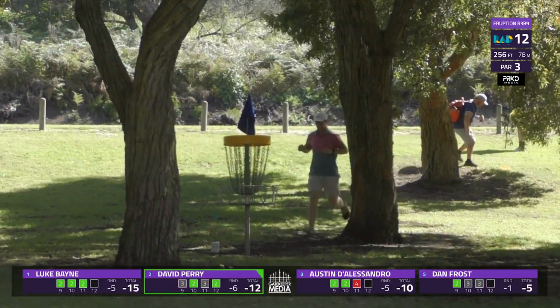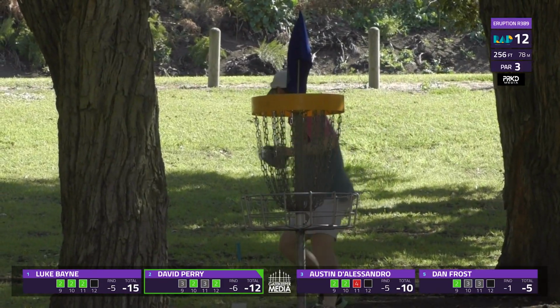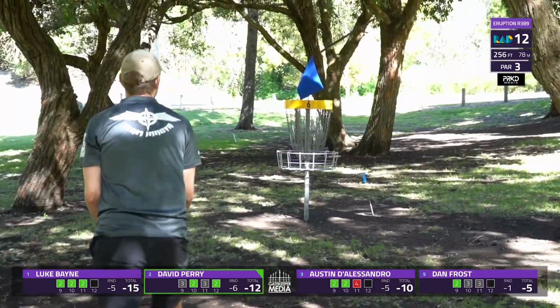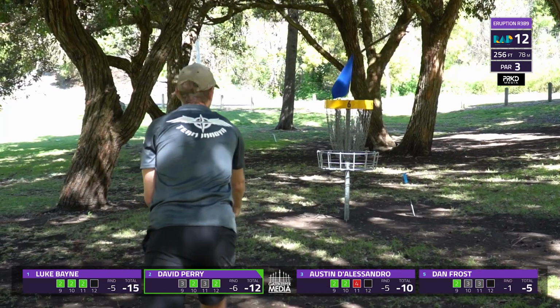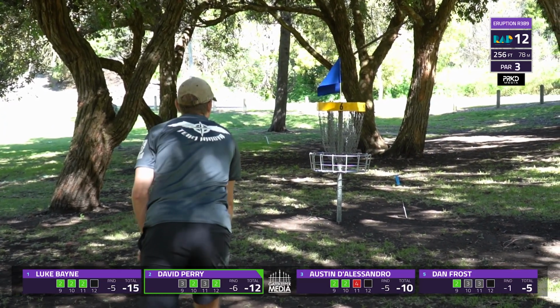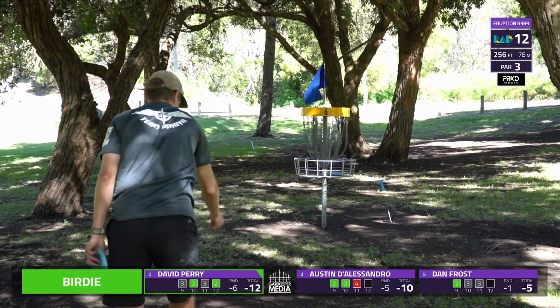Oh, yes. What a birdie from Perry, running it in. I gave him zero chance on that, and he's proven me wrong. That was an absolute dagger straight into the heart of the chains. Wow. Felt like I just watched the Melbourne Cup take off. Just puts that little bit more pressure back on Bayne's putt.